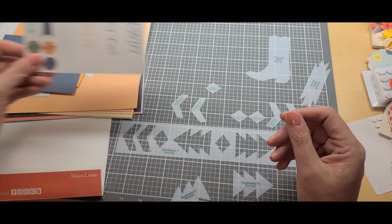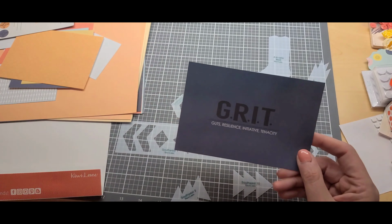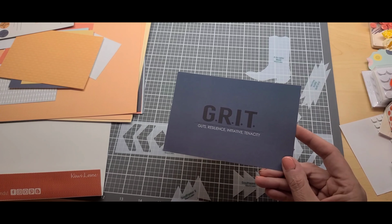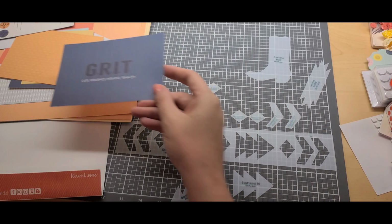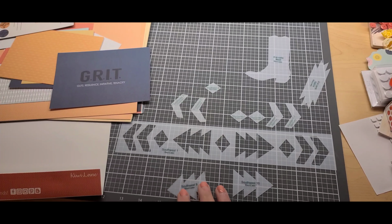Well, that is it. I think I'm going to do a boy page. I think I'm going to make the grit. And I'm going to do a page for my son because, as you saw yesterday, I have so many pages about my daughter. She's easy to scrapbook because I have lots of pictures of her and it spreads in every direction of life. So she's easy. But guts, resilience, initiative, and tenacity, I think that is definitely my son.